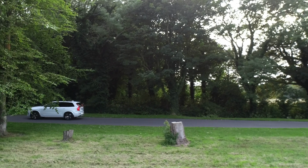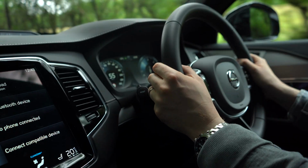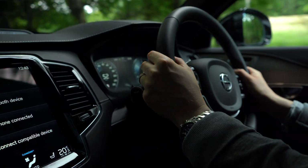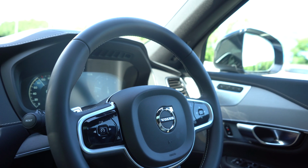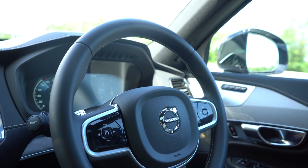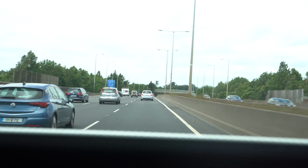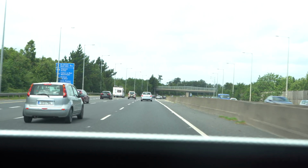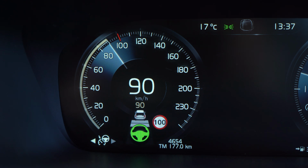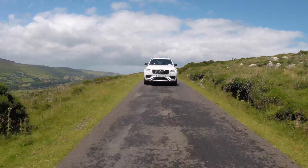A mild level of autonomous driving on the XC90 is the Pilot Assist, which allows small adjustments to the steering wheel. In fact, you can take your hands off for a limited amount of time, and the car will guide through lanes on a motorway, for example, without any significant input from the driver. This is also complemented by radar adaptive cruise control.